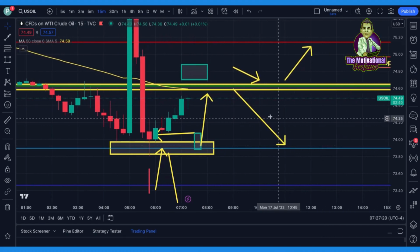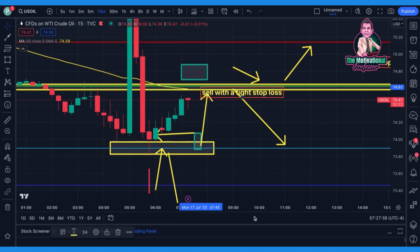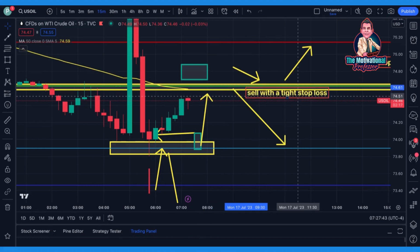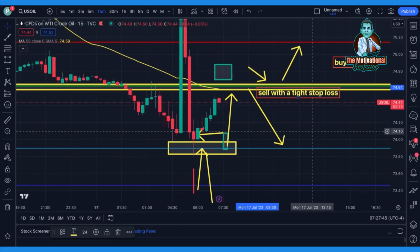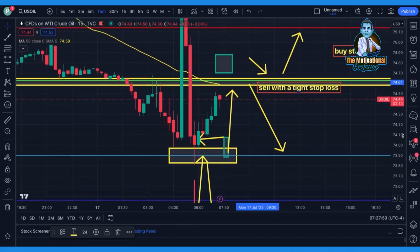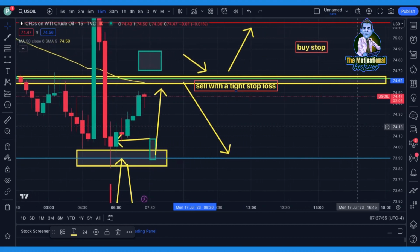Again, let me whip this out a little bit. This 50-day moving average right here might be a good opportunity to take a sell with a tight stop loss. So that's what I would do here up in this area, a sell with a tight stop loss if we get back up towards that 74.61 area, which will also crash perfectly right into that 50-day moving average.